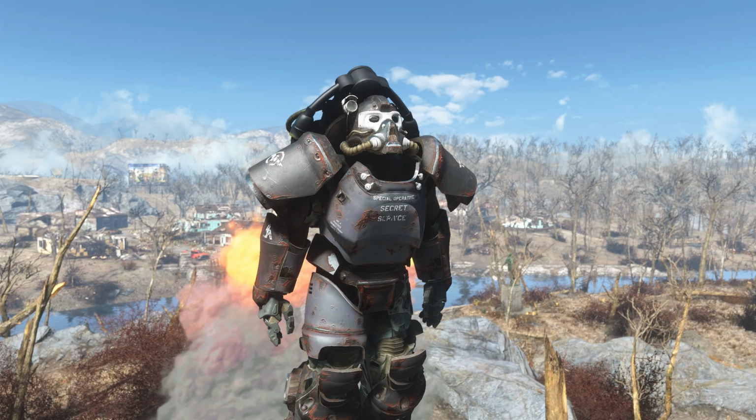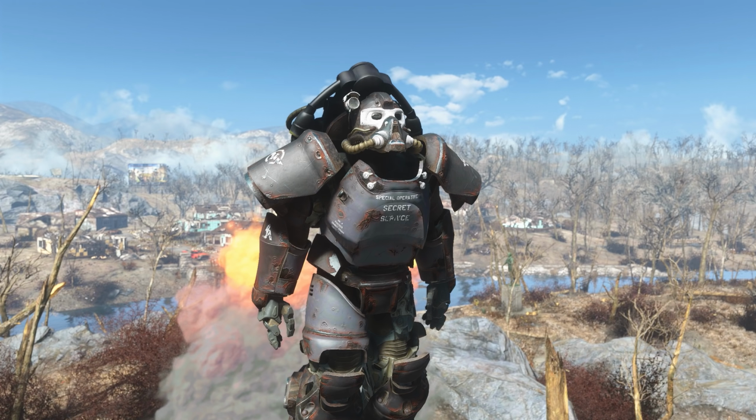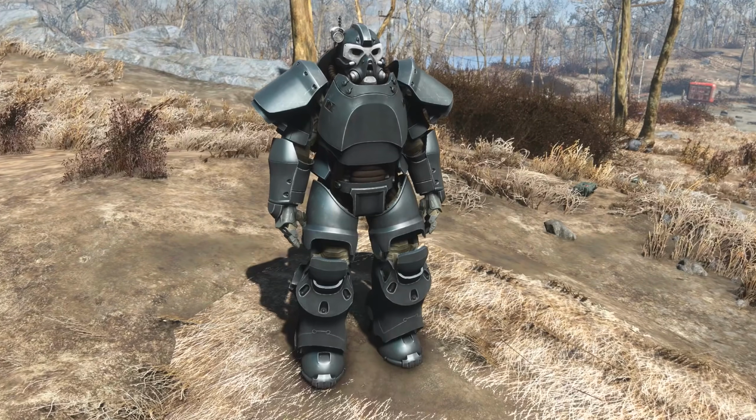Over the past couple of months, this modder has been adding in many of the Fallout 76 power armors, and I've kind of dubbed it how modders are taking all the best features from other Fallout games and accumulating them in Fallout 4 to make it the ultimate Fallout game.